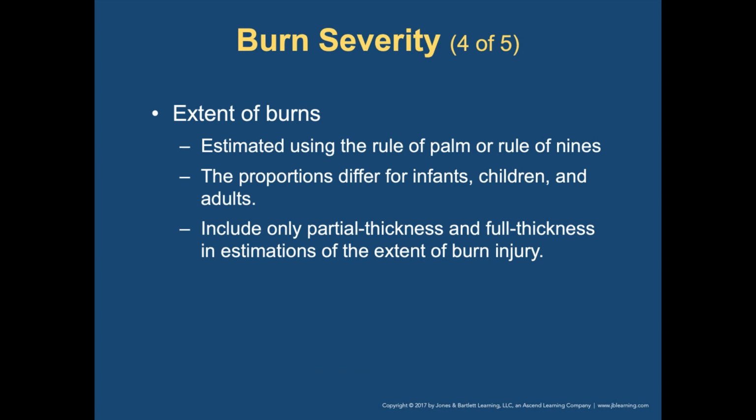Rule of palm estimates the surface area that has been burned by comparing it to the size of the patient's palm, which is roughly equal to 1% of the patient's total body surface. Rule of nines estimates the extent of a burn by dividing the body into sections, each representing approximately 9% of the total body surface. The proportions differ for infants. When you calculate the extent of a burn, include only partial and full thickness burns. Document superficial burns, but do not include them in the body surface area estimate of an extended burn.